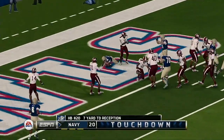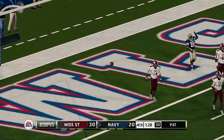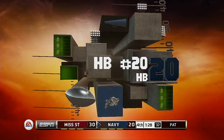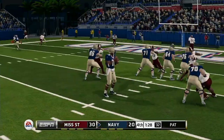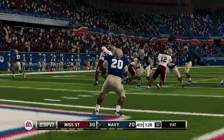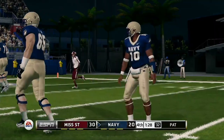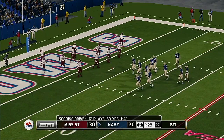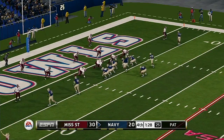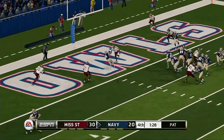Halfback's got it on the quick throw. Touchdown, Navy! Be a big boost. You always want to capitalize on these short yardage situations, and that pass was an excellent call. So the kicker's going to stay on the sidelines. These guys will try for a 2-point conversion. He's got it for two.